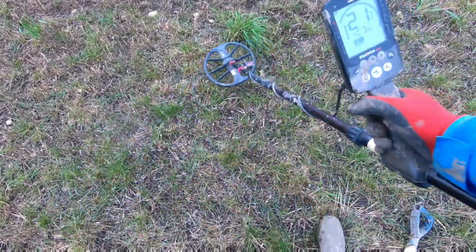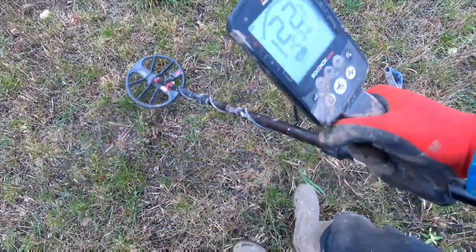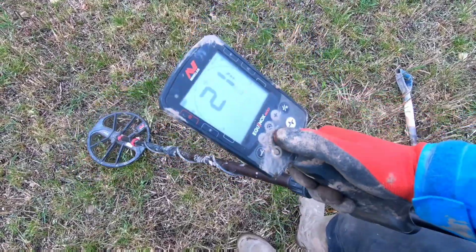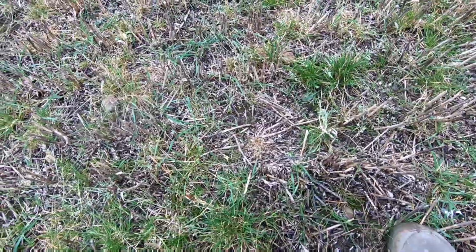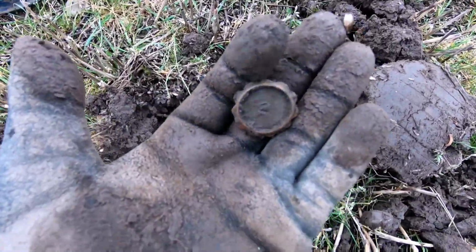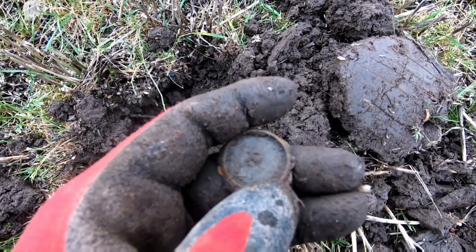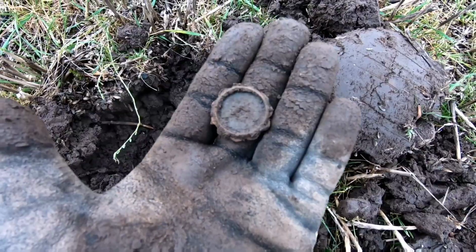Right, we're slightly moving over to the other side of the field. Come to this different corner. We've got a banging target now. 22. Digger all day. And it's there. Let's have a look. Finally got it out. That's the item that it was. A little bit of decoration on there. I'm unsure exactly what that could be. But yeah, that's what it is.